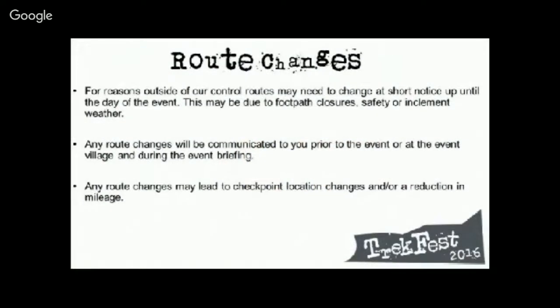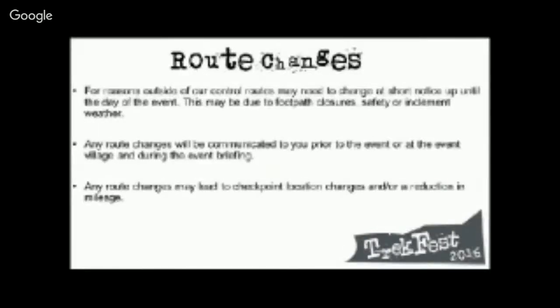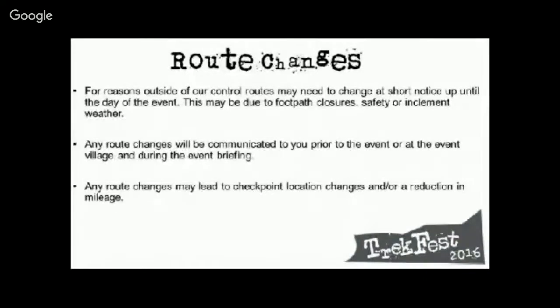For reasons outside of our control, routes may need to change at short notice up until the date of the event. This may be due to footpath closures, safety, or inclement weather. Any route changes will be communicated to you prior to the event or at the event village and during the event briefing. Any route changes may lead to checkpoint location changes and/or a reduction in mileage.